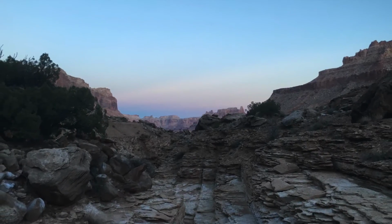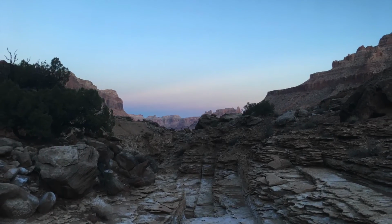This happens to be my first wilderness backpacking adventure since late October, early November, so really nice to get back to this type of backcountry adventure.